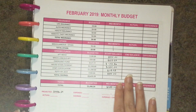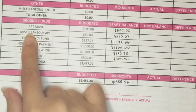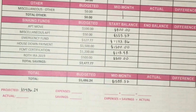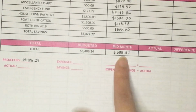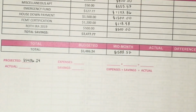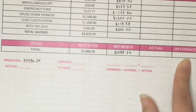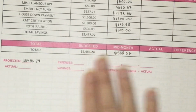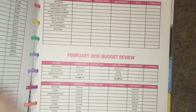Then I have all my sinking funds. I just put in my starting balance. I don't really like how this looks. I think I will do something different for next month. And then last but not least, I wrote in the mid-month expenses. So these expenses are also including all of my savings. Basically, this little spot, I want it at the end of the month to equal 0. I want it to be a zero-based budget. So that's that. Let's take a look at how my trackers are coming along.